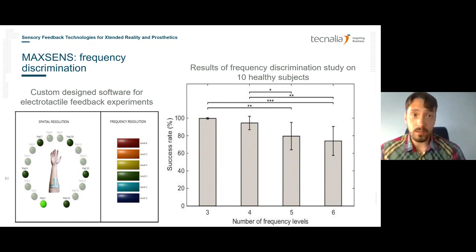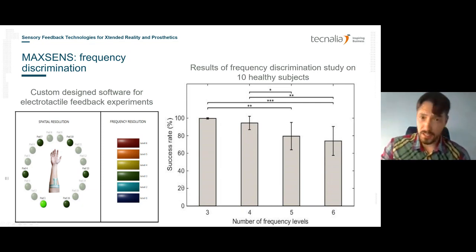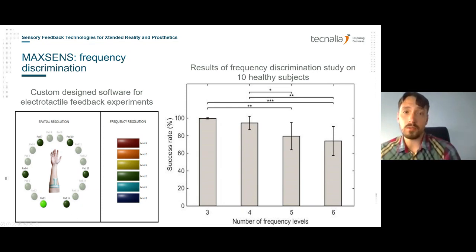Here you can see the results from this study. What is very clear is that subjects were able to identify 5 different frequencies with above 80% accuracy, and 4 with above 95% accuracy. And this after very short training, only 5 minutes of reinforcement learning. All of these specific sensations were presented to the subjects, and then later they were asked to recognize them after only five minutes of training.